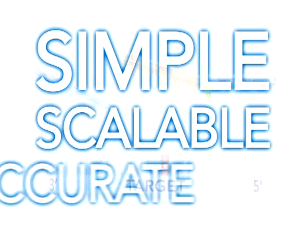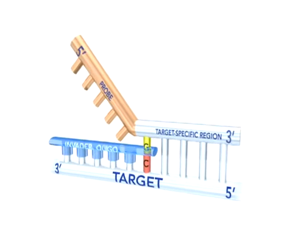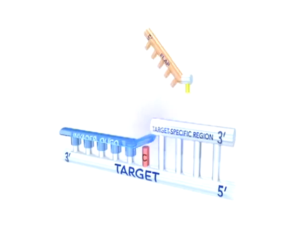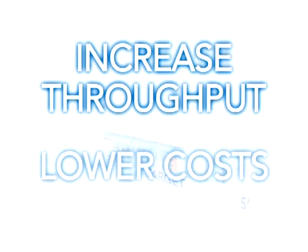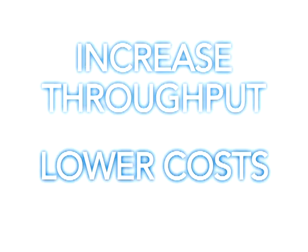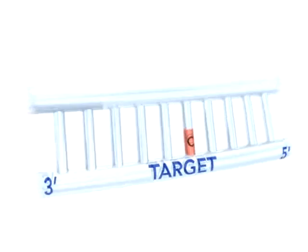The Invader technology, a simple, scalable, and extremely accurate solution that allows any size CLIA high complexity laboratory to provide results more quickly, increase throughput, and lower costs. The Invader technology is based on a perfect match structure-specific enzymatic reaction resembling nature's own repair process.